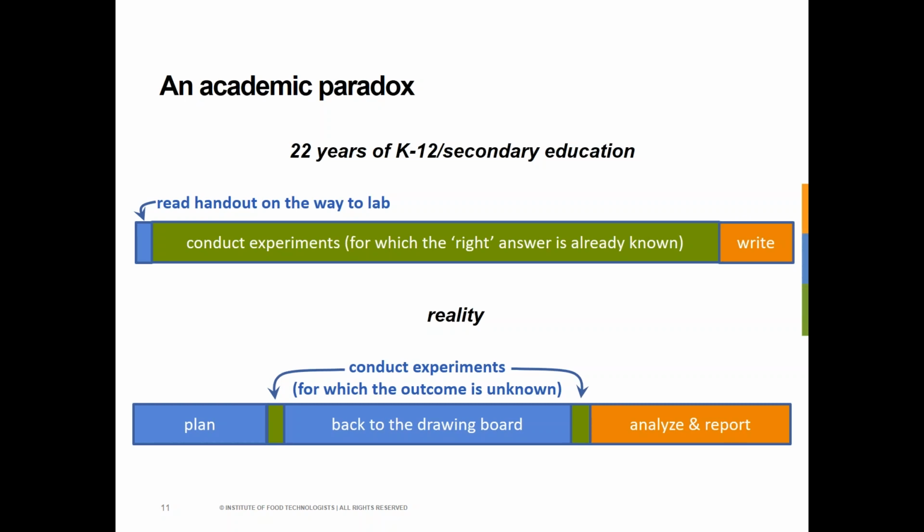The reality is planning, figuring out what the right questions are to ask, formulating a hypothesis, establishing a state of the art is extremely time consuming. And we often have to return to the drawing board repeatedly. So in practice, the proportion of time in the scientific process that's spent in the lab doing experiments is much different from what we've taught students throughout their secondary education. This remains a challenge, but I think a critical part of graduate education.